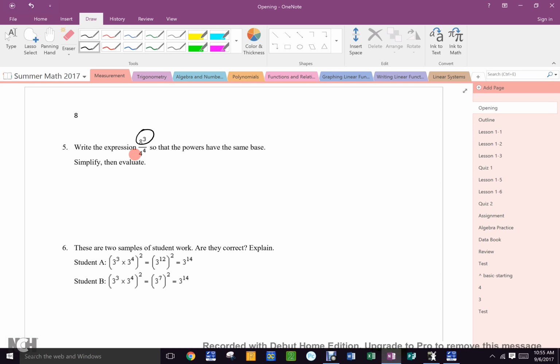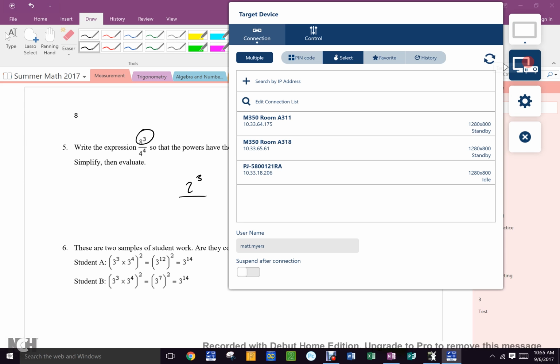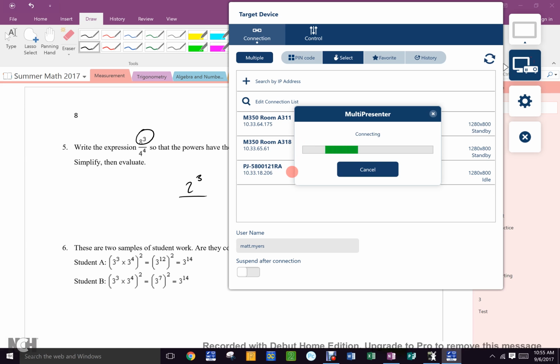What works with 8 and 4? 2. 8 is 2 cubed, isn't it? 2 times 2 times 2 is 8, right? What's 4? 2 times 2, right?